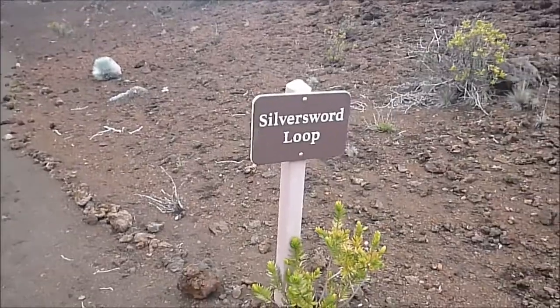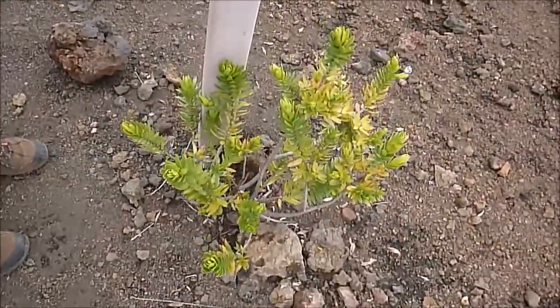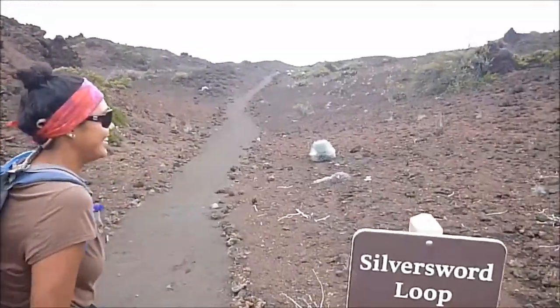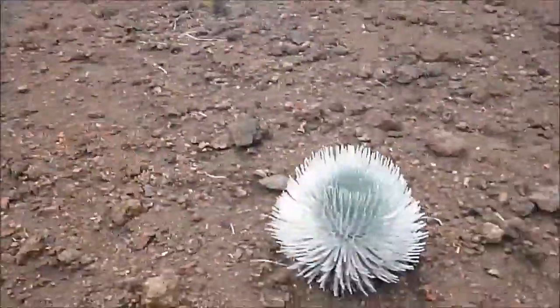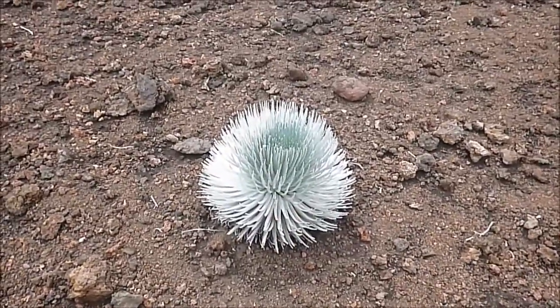So, we're checking out some silverswords. So we just made it to Silversword Loop. There's a silversword. Our goal is to find one that's in flower. And apparently there are some, but we don't totally know. But this is what they look like. Really silvery, really hairy, protects them from the sun.